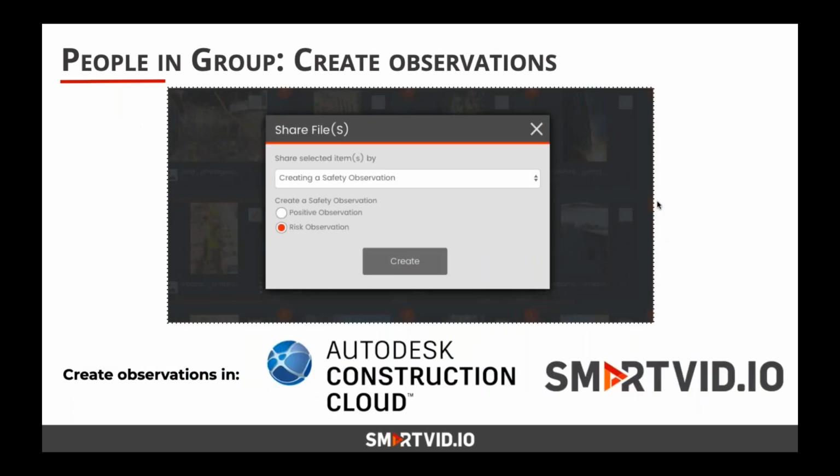And then last but not least, so there's automatic reports, there's the web interface, and then we have the ability to create observations. Right in Autodesk Construction Cloud, you can create a safety observation in BIM 360. We also have our own observations tool in SmartVid that's designed to be AI friendly, and you can create safety observations right from what Vinny is seeing. And actually, coming soon is the ability to automatically create safety observations from these kinds of tags.